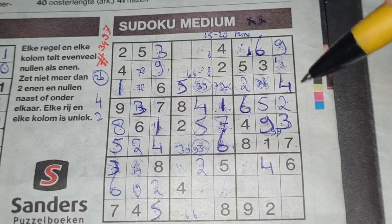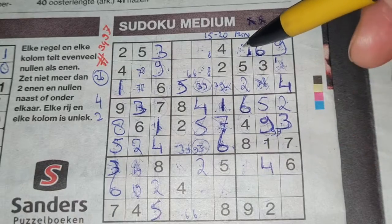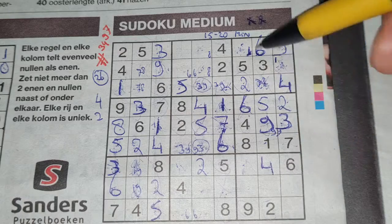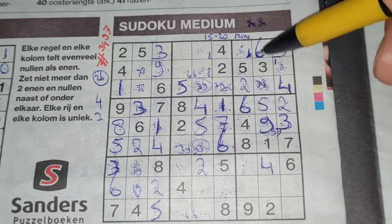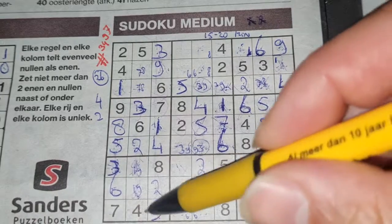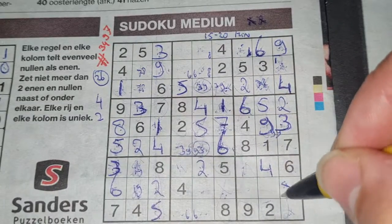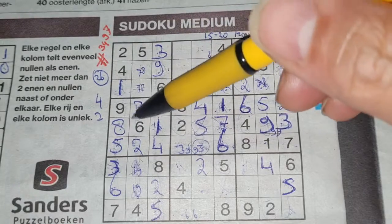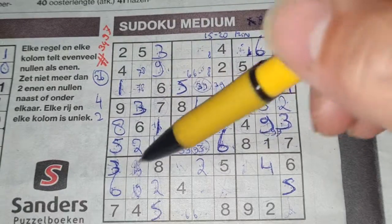Okay. How about these 3? 1, 7, 5. 5 in this column, 5 in the column next. So in the last column, the only 2 places for the 5 should be here or there. You see there 5, no 5 there, 5 should be here. And all the 5s are used.